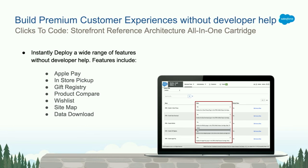Our recent Salesforce Connected Commerce survey showed that 84% of customers value the overall end-to-end experience shopping with you over price and selection. That means that they expect a premium customer experience all the way from acquisition through service, with a constant brand experience for every point in between. Since the most predictable part of business has changed, we've really focused in this release on increasing the agility of Commerce Cloud and are excited to announce the Salesforce Storefront reference architecture all-in-one cartridge, which brings clicks to code to a whole new level. Billy, could you take us through it?